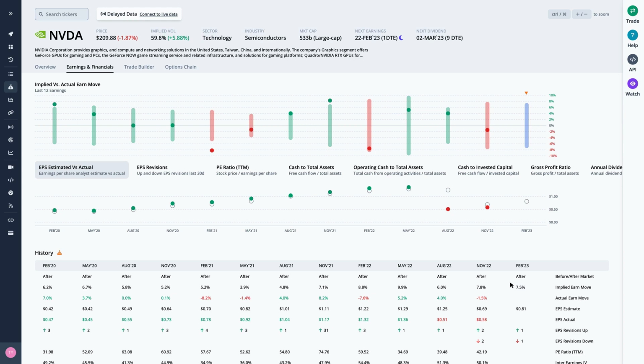During that time, the post-earnings move was outside of the implied range 3 times. In those cases, long straddles were profitable. The rest of the earnings moves likely yielded profitable short straddles.